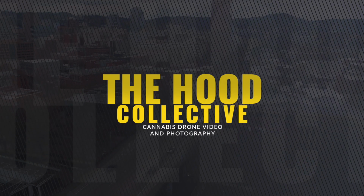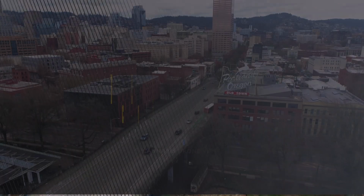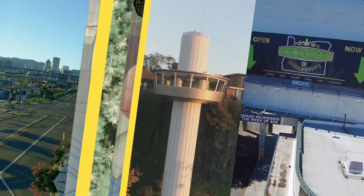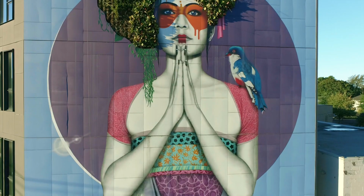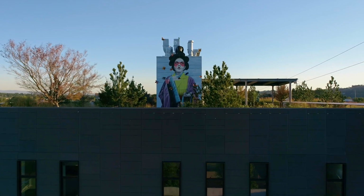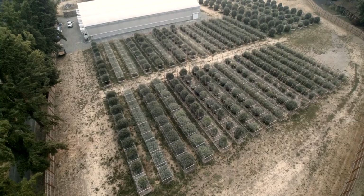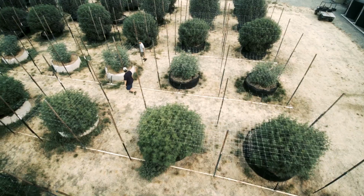Nothing helps your marketing content stand out more than drone photography and video. At the Hood Collective, our fully licensed drone pilots specialize in producing top-notch visuals that will help your cannabis grow or event reach a larger audience and have more of an impact. Drone content is guaranteed to stand out wherever you use it.